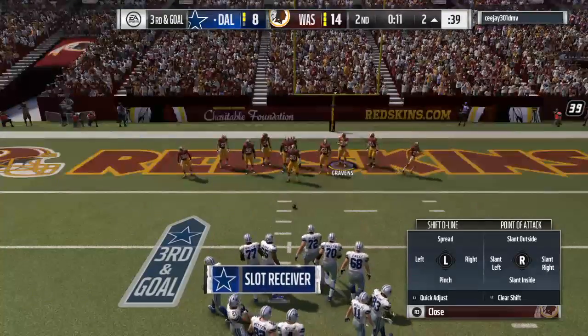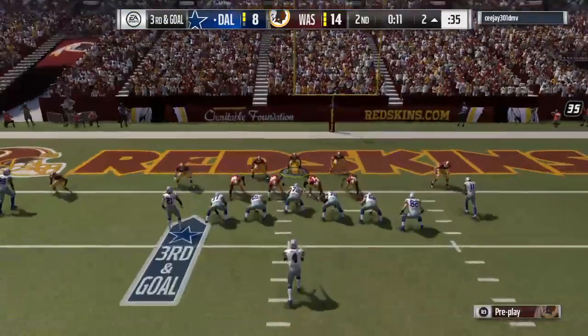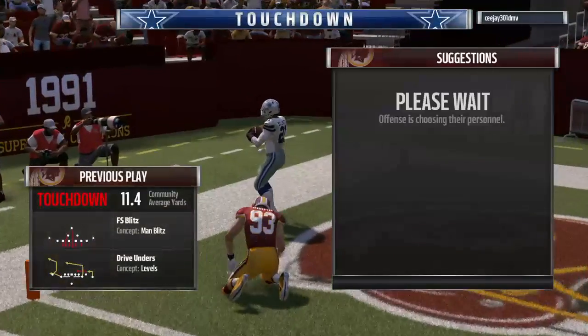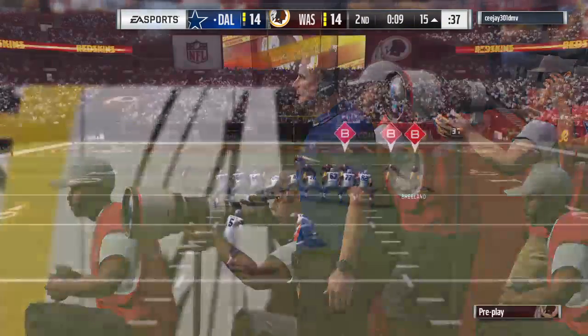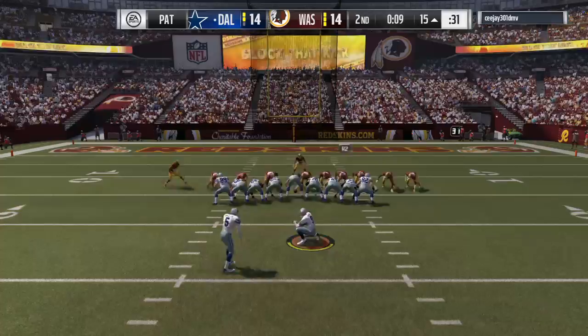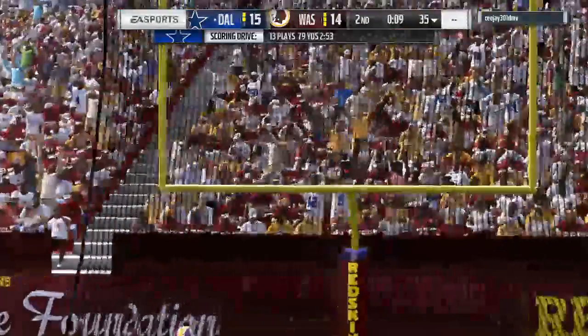Stonewalled on 2nd down. Now let's see what they can do on 3rd and goal from the 2. Prescott on 3rd and 2. And that is caught. Touchdown, Cowboys. Ezekiel Elliott in the final seconds of the first half. And the Cowboys are now just an extra point away from moving out in front. And he knocks it through.